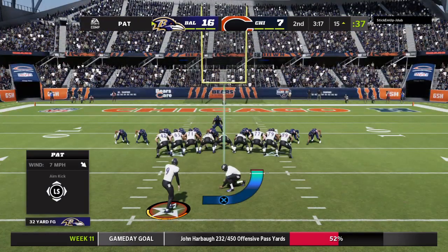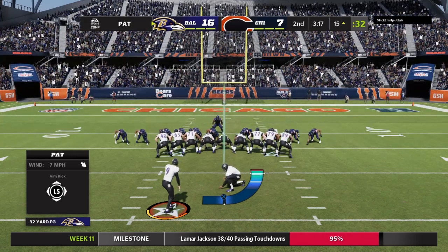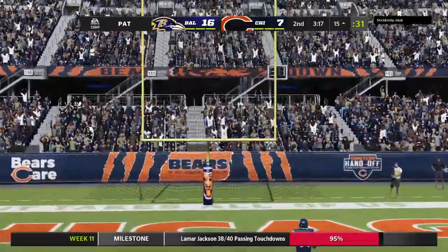Tucker now to add the point after. It's good to make it 17-7.